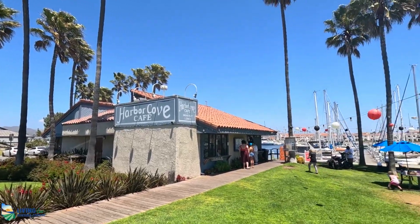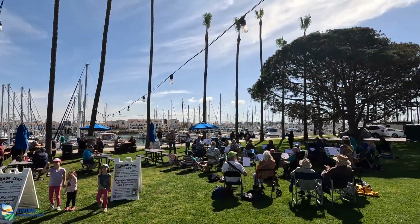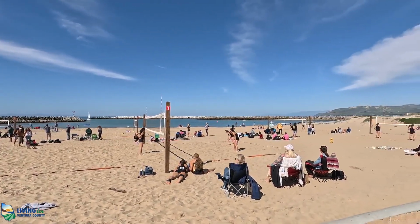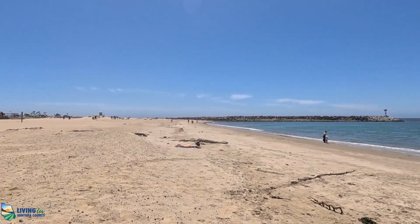And if you get hungry while you're over at the harbor, you may want to stop by the Ventura Harbor Cafe, which has a pretty unrivaled view of the harbor and a beautiful grassy area. On the beach side of Ventura Harbor, you have miles of gorgeous beaches, volleyball, and then also a fantastic swim beach where the water is pretty cold, but you gotta love that cold therapy, right?